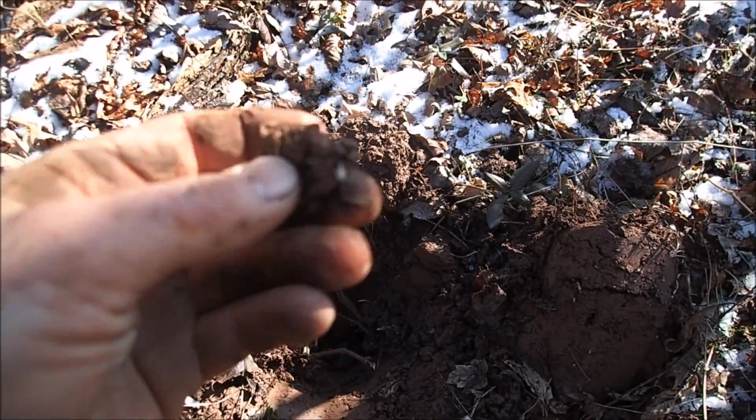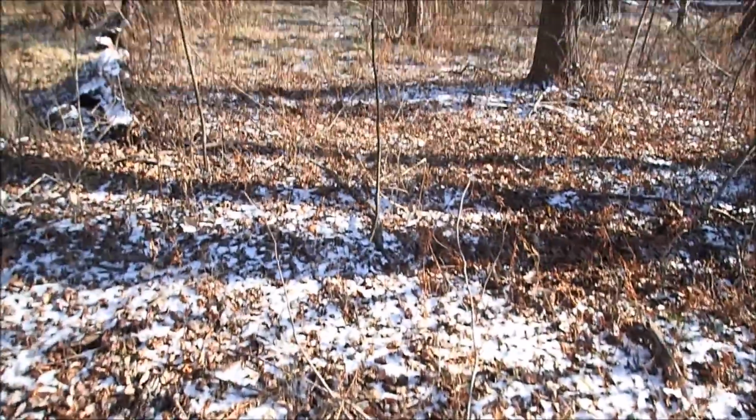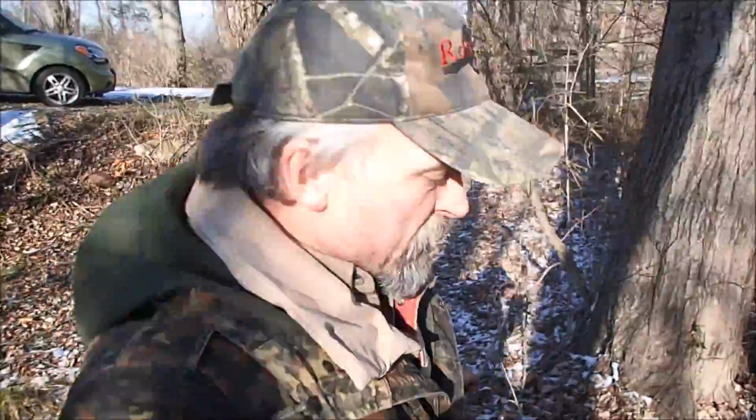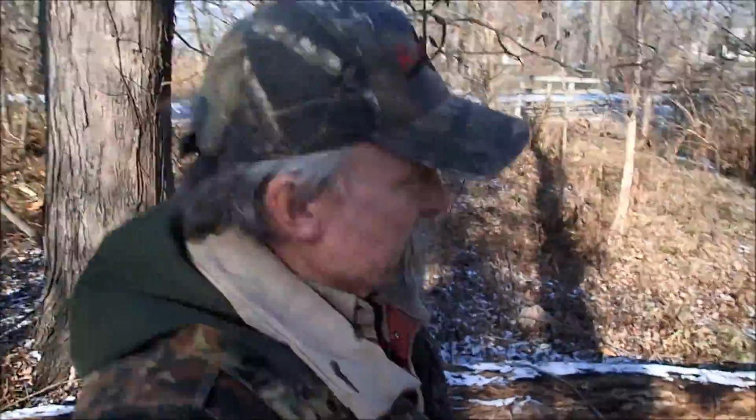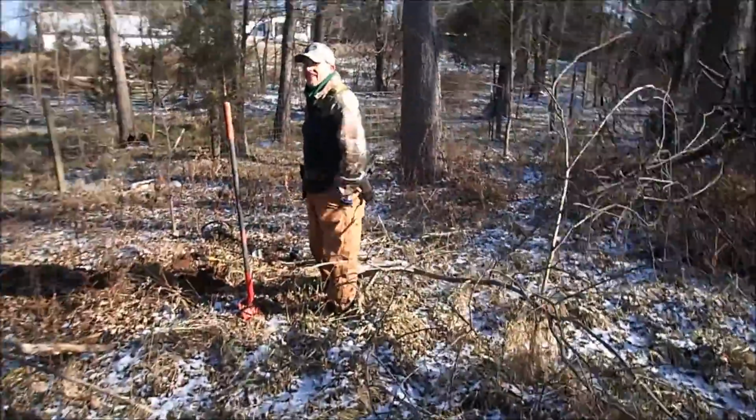So I just dug a piece of foil here in that hole, and Roman is across the woods there, and he just hollered at me, so I guess he found a relic. He's the first one to find a relic today, about where I walked through a few minutes ago. Tell me. A bullet.